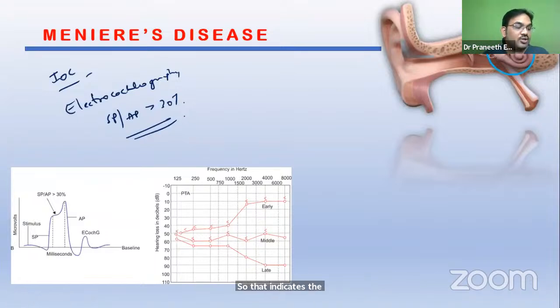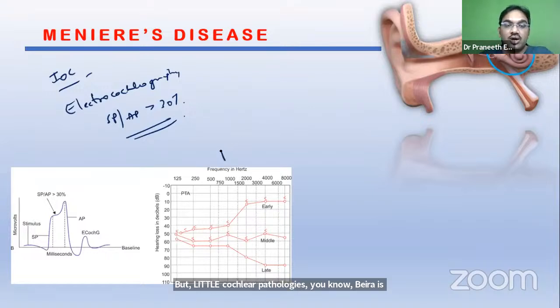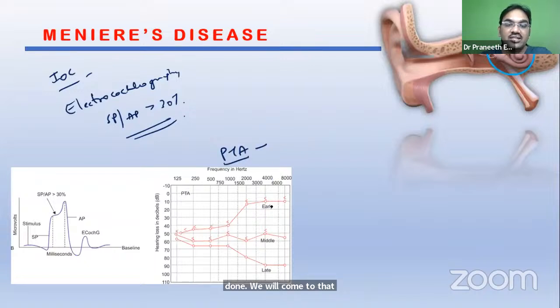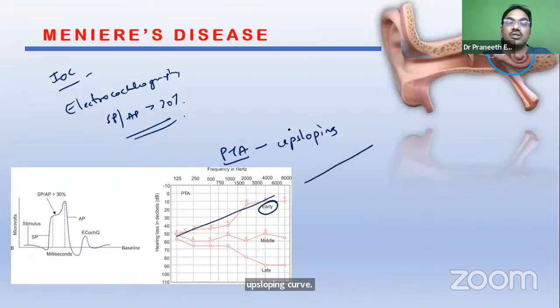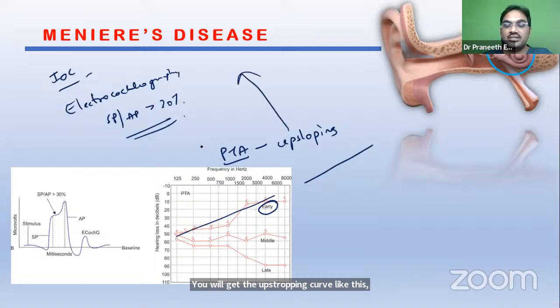For retrocochlear pathologies, you know, BERA is done. We will come to that, don't worry. And on pure tone audiometry, in early stages, you will get an upsloping curve. You will get an upsloping curve like this, okay? So that is the upsloping curve that you see in case of Meniere's disease.